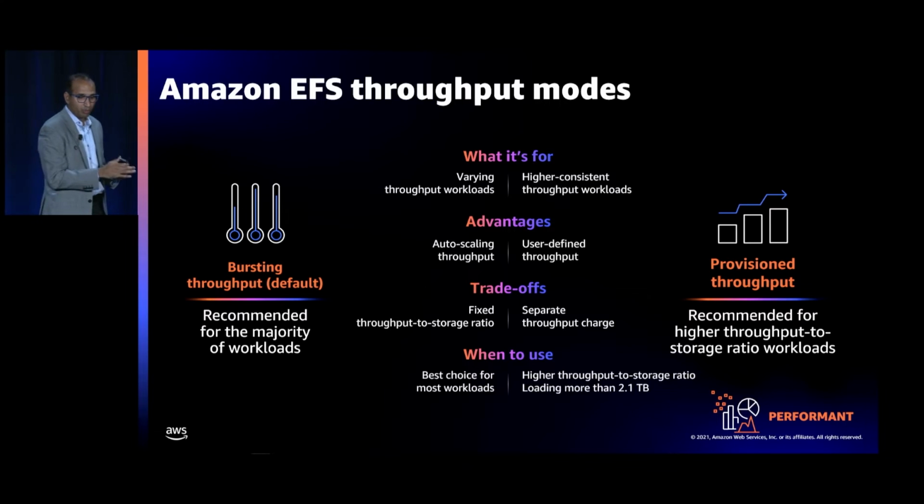For example, with bursting throughput, you are scaling automatically as your file system grows. However, the trade-off is you're also dependent on the size of the file system. And with provisioned throughput mode, you define the throughput that you want, but the trade-off is that you're charged separately for storage and throughput. As mentioned before, bursting throughput is the default throughput mode.